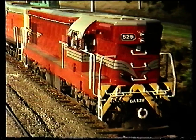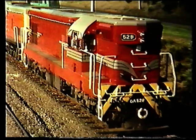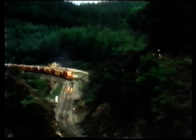American design and technology appeared in 1955 with the DA class. These were to be the most numerous diesel class to be used in New Zealand and dominated North Island traffic during the 1960s. They were finally withdrawn from service in 1989.